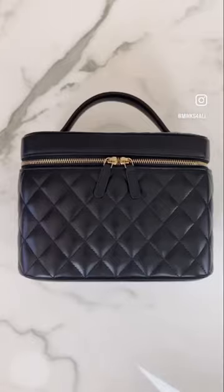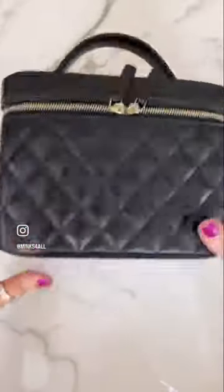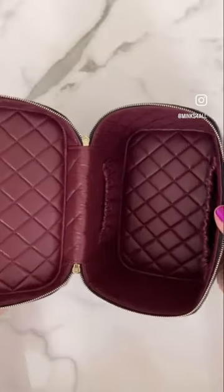Or the Chanel Vanity cosmetic case in the black lambskin with the champagne gold hardware. Looks-wise, I gotta give it to Chanel. Plus, I'm a sucker for black lambskin leather. Out of the three, this has the smoothest zipped opening. The interior features the beautiful quilted nylon, making it easy to clean as well.